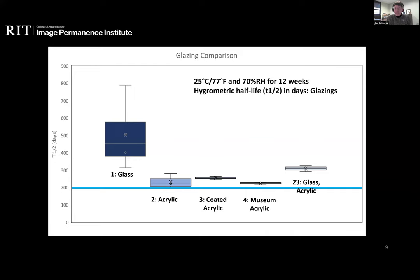For design 23, the glazing was glass, the seal was aluminum foil tape, and the vaporproof barrier was acrylic. And so it's interesting to see that performance. One of the things we are interested in, especially in looking at reversibility, is once acrylic is no longer usable as a glazing, can it be reused and recycled as a vaporproof barrier in sealed frame packages to continue using those materials beyond one framing?